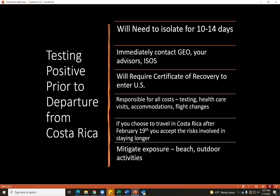This is something that I know is probably a concern of yours. I'm sure it's a concern of parents, and it's definitely a concern of your advisors, your director, and our office. So I want to go over this, and I'm sure you'll have questions, and we can probably open this up a bit. If you test positive prior to your departure from Costa Rica, and you will need to test before you board a plane to the US.